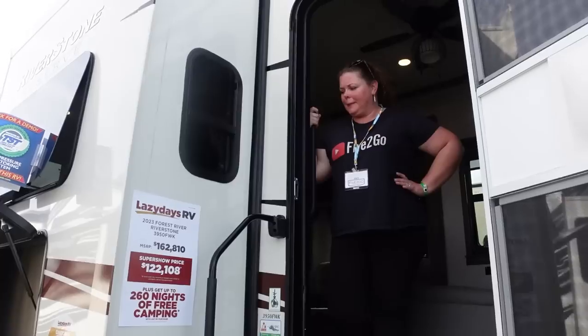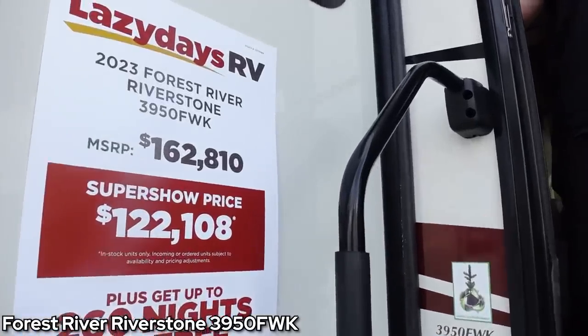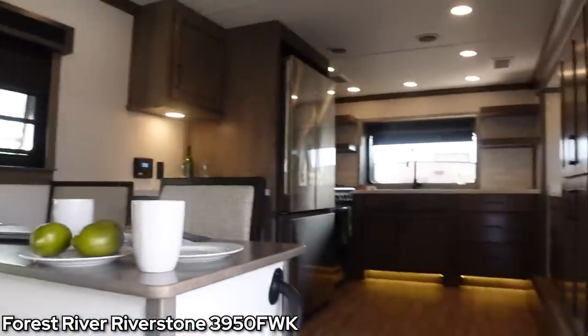Now we're done. All right, we got another one with an actual desk. This is a Riverstone, a Forest River Riverstone 3950FWK. I actually just talked to a couple that watches us that just bought one of these last year, and they love it. That's a great endorsement. And they love it. Because of this.